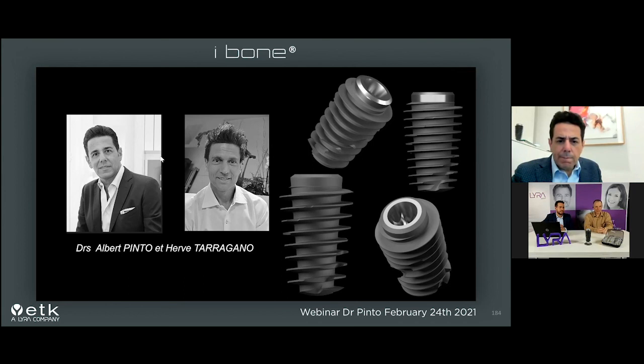Yes, the iBone is self-tapping, so compared to Megagen, it's completely different. The protocol is also different. Here we have a protocol with drills adapted to the size of the thread and not of the body. We have some doctors who were using Megagen who changed to iBone today, and they are very, very happy. It's a big difference.